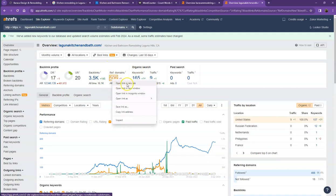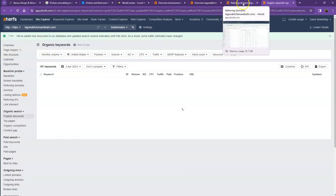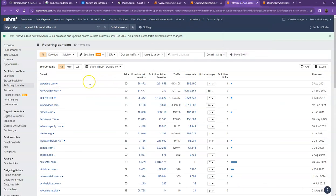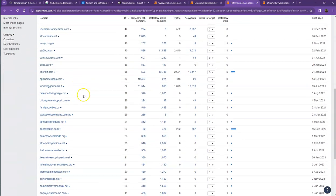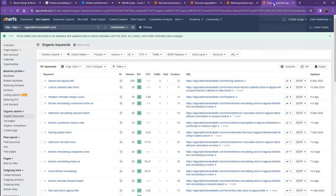So let's go ahead and take a look at the referring domains and keywords that they're using, and let's also discuss the importance of this too, especially in making your website stronger and better. So starting off with the strong backlinks. These are all the directories they're currently listed on that actually brings them a lot of attention and a lot of traffic. That's why they're also ranking higher in the searches.